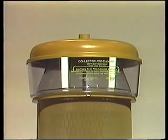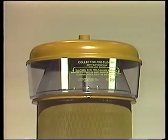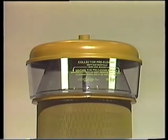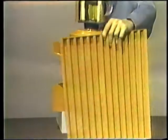A pre-cleaner is required to filter out larger dirt particles before they reach the primary element. Otherwise, the primary would have to be unreasonably large in size, and it would require servicing too often. When the air intake is located under the hood, pre-screening of lint, chaff, and leaves is usually accomplished by the grill screen. It is important that this screen be in place at all times.